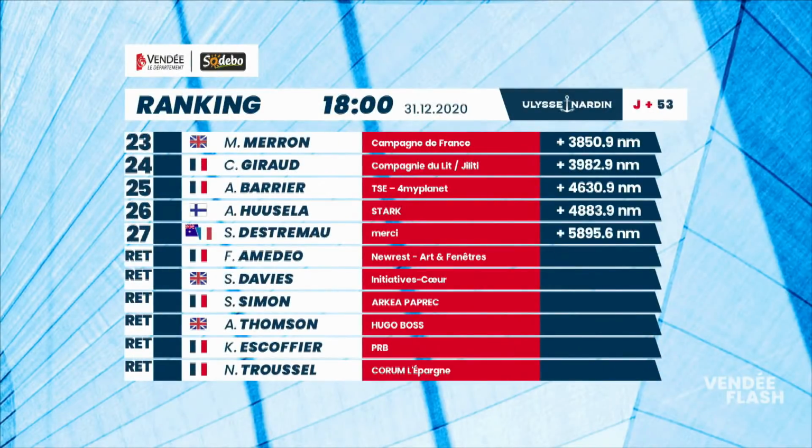Looking finally down the rest of the rankings, well, Miranda Merron in 23rd, doing 16 knots this evening and going well. And Ari Huusela, our other international, our Finnish airline pilot, he's doing 8.5 knots and is in 26th place just now. Sébastien Destremau still a little bit slowed, but seems to have picked up speed since the previous ranking, and we're waiting to hear any further news from him.